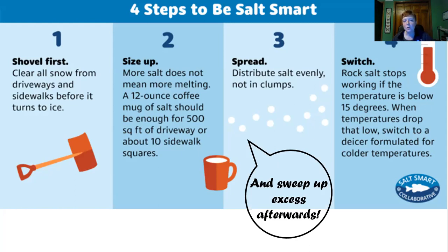And it's also good to know a little bit of chemistry here, because rock salt, that sodium chloride, that stuff that we normally spread out there, actually stops working if the temperature is below 15 degrees. So when the temperatures get that low, once we start getting into 10 degrees, I'm not looking forward to that, minus five, whatever, it's just not going to work anymore. So you can throw it out all you want. It's not going to do anything. You need to switch to a de-icer that's formulated for colder temperatures if it's going to be that cold. Something like calcium chloride, another type of salt, will work in colder temperatures after rock salt stops working. So make sure you know what you're using, and use the right product.